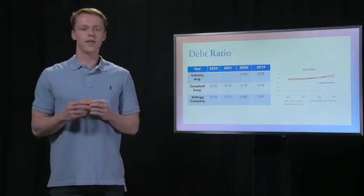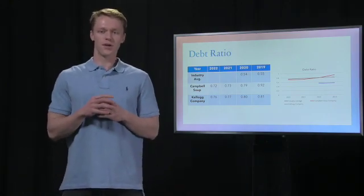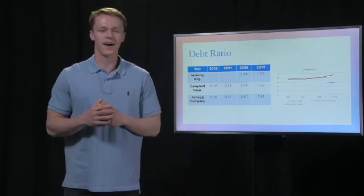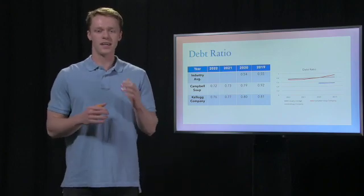Campbell's and Kellogg's both have higher debt ratios than the industry average. Managers and lenders want this ratio to be low, but owners want this to be higher because they want to see financing through debt. Both companies have seen a decrease in their debt ratios each year.